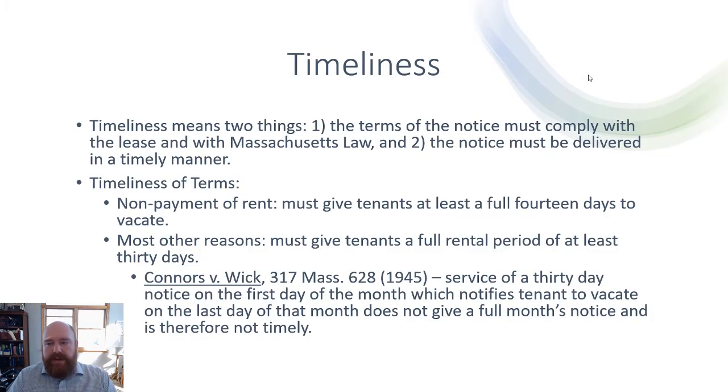So one of the most important things with a notice to quit is the idea of timeliness. So it means two different things. One, it must comply with Massachusetts law for the amount of time that the tenant is given. We've already talked about that a little bit, but then also the notice must be delivered in a timely manner. So let's talk about a non-payment case. You must give tenants 14 days or whatever is in the lease, but usually it's 14 days under the statute, which is the minimum that you have to give in terms of notice. I always add a day or two at the end just to make sure that there's no argument that I've cut off time and actually given them less than a full 14 days. And you'll see why when we talk about this case in a second.